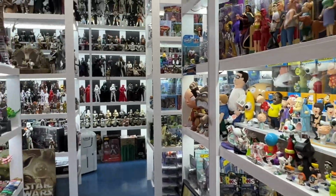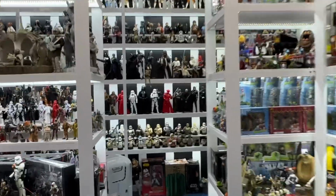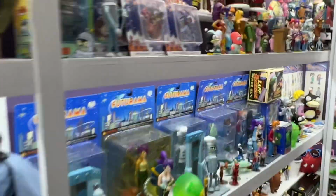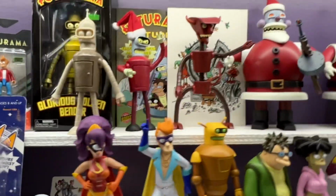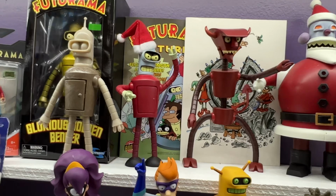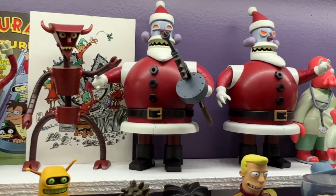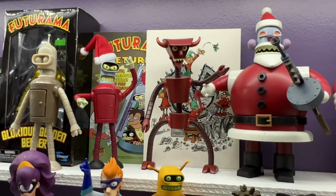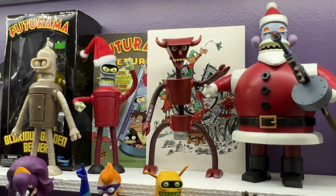Another cartoon character. Notice how they like to dress cartoon characters up as Santa. Another cartoon character dressed up as Santa is Bender. We got Bender dressed up not just with the hat, but also with the red body. Perfect for matching up with Robot Santa. Even looks good there with the Robot Devil.